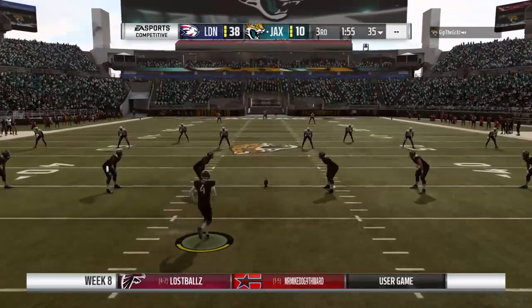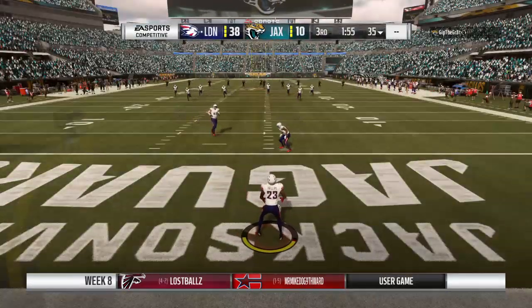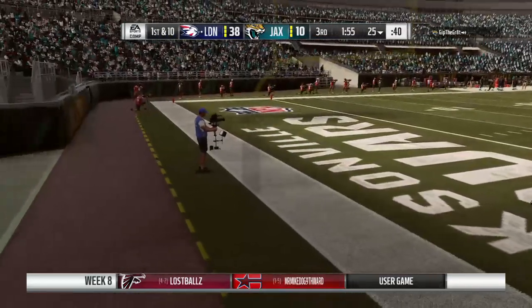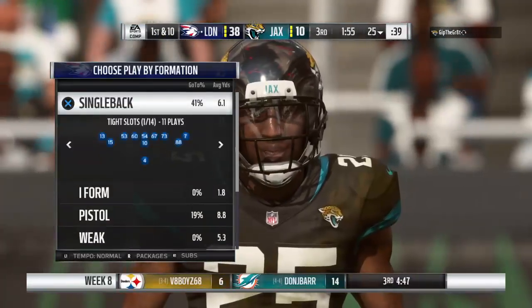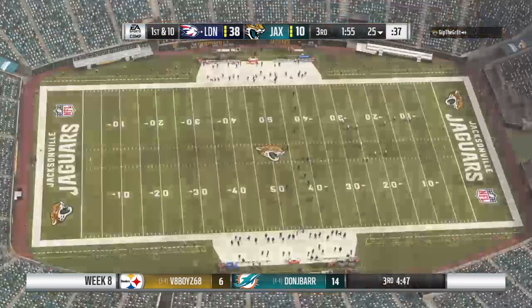Here's Lambeau out to kick this one away. And this will not be returnable. It's out of the back of the end zone for a touchback. Out comes this offensive unit as they get set to take over here.